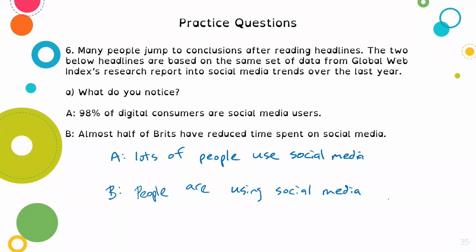That's what that headline makes me think. So when I look at these two together, I think lots of people are using social media and people are using social media less. They don't really line up. I guess it can be true that lots of people do use social media and yet they're still using it less. But when I read one of these, that's not the feeling that I get. I get sort of polar opposite feelings.